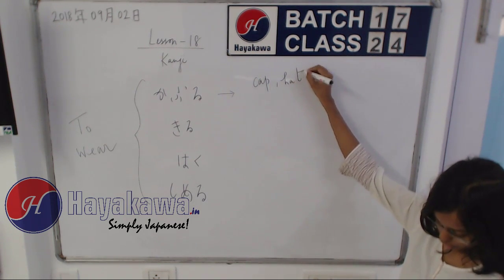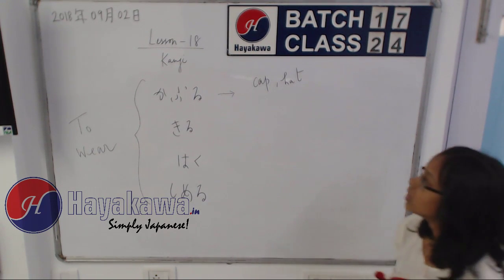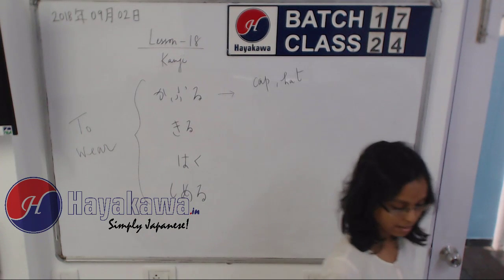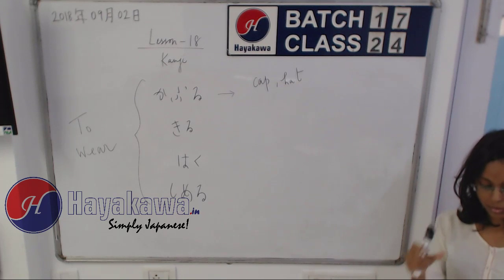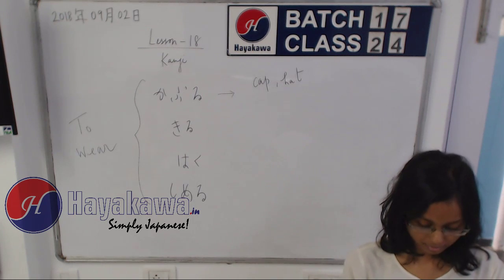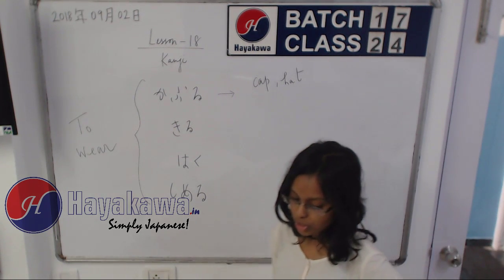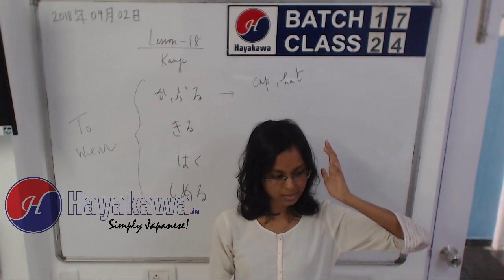It's on page 112. On page 112, below the big box, you have wear. The first one is kaburimasu. The word is kaburu, and the meaning for the cap and hat is boshi. Boshi is hat. So boshi is something that you wear on your head. So you say boshi o kaburimasu.